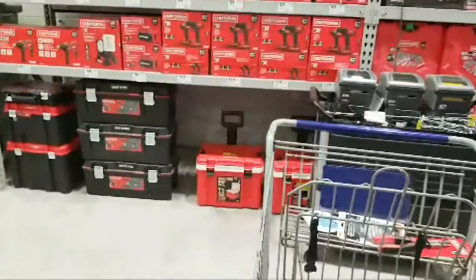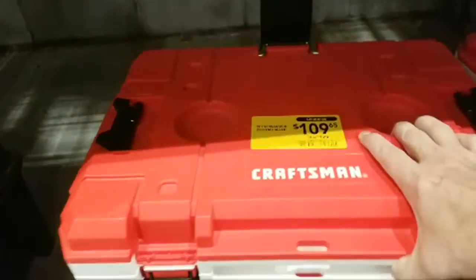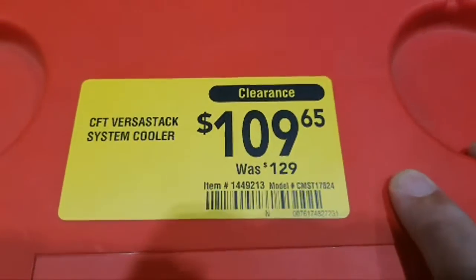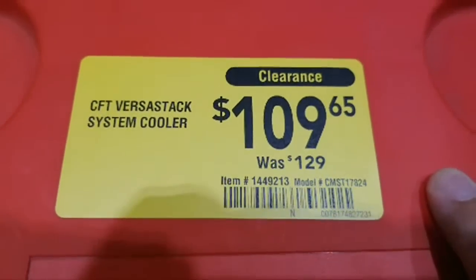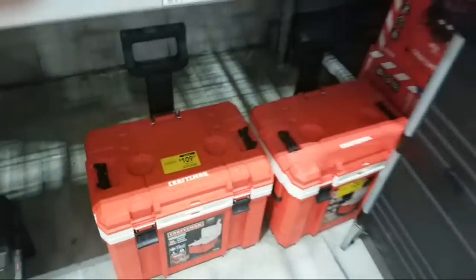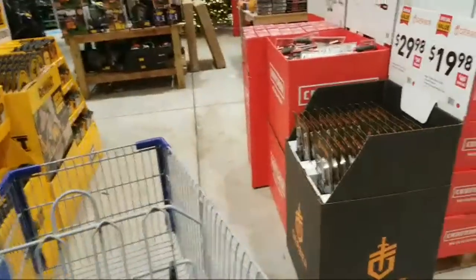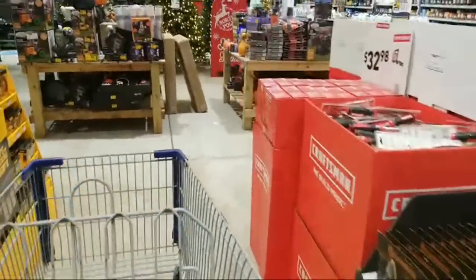They did reduce the price of their cooler here, which I think is still way expensive. But it's clearance here. The VersaStat cooler, $129, down to $109. But man, even at $109, I think these guys are way overpriced. I guess they think they're Yeti. They couldn't compete with the Yetis around the corner over there.